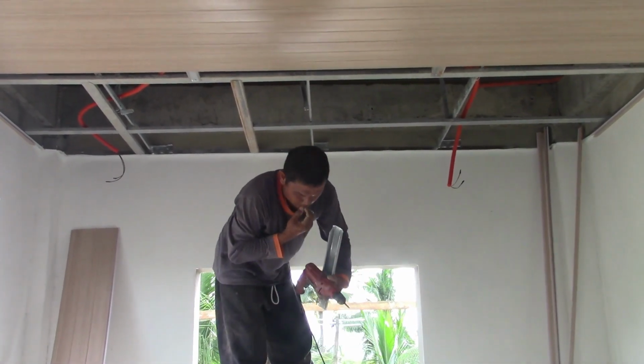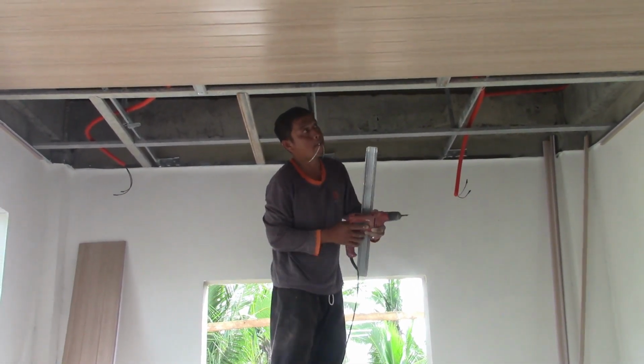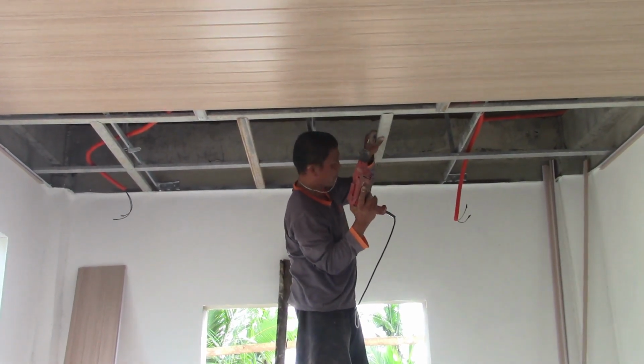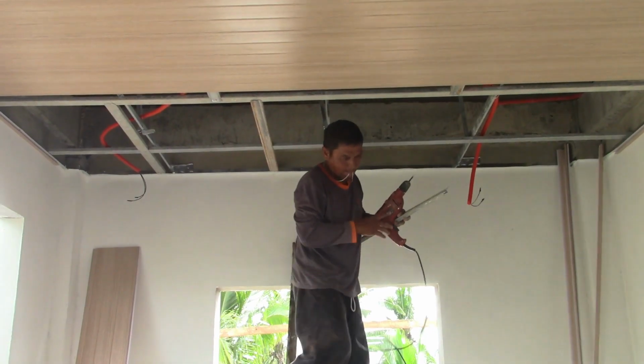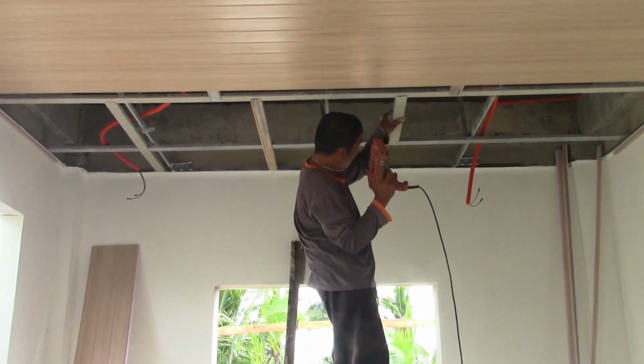So you can see here everything is made by hand. They hand fit everything and then screw it into place, and then the edges look nice. We bought edging for it, and I'll show you another picture. When it's in place, it looks really good actually.